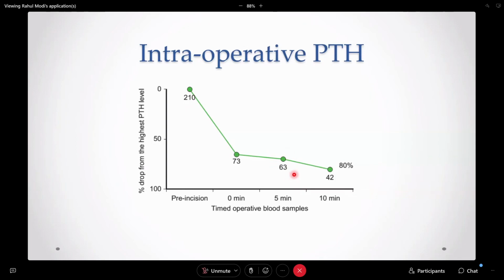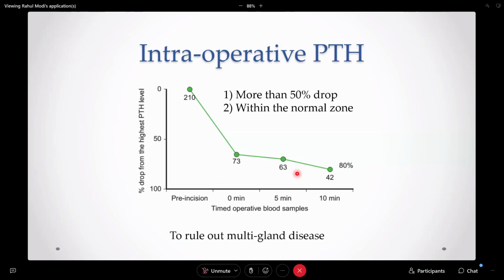So what is our criteria for success? How do we know that only one gland is responsible and the other three glands are not problematic? How can minimally invasive parathyroid surgery be successful? It is when we remove one gland and there is a drop of more than 50% and also into the normal zone. Remember, I told you 10 to 65 is normal. So it should be more than a 50% drop within the normal zone, especially to rule out multi-gland disease. About 3 to 4%, up to 5%, may have it, but if I have concordant imaging, then I am very certain that the chances of that are almost negligible.